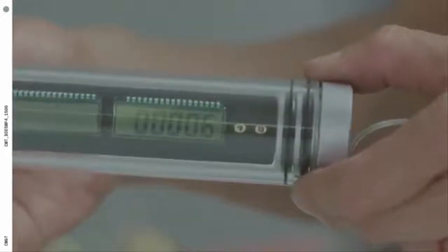Can you make timekeeping devices that alter your relationship to time?